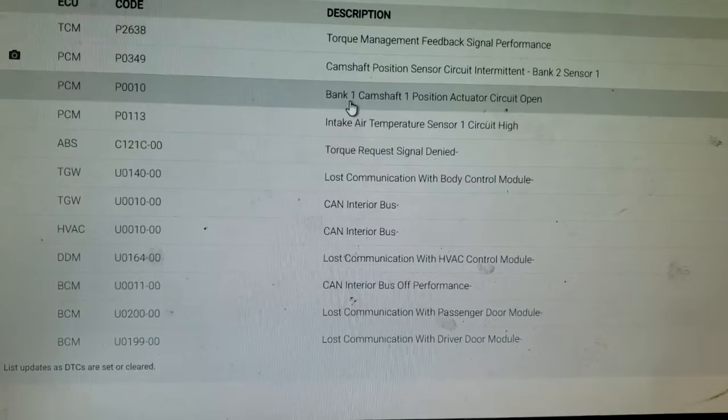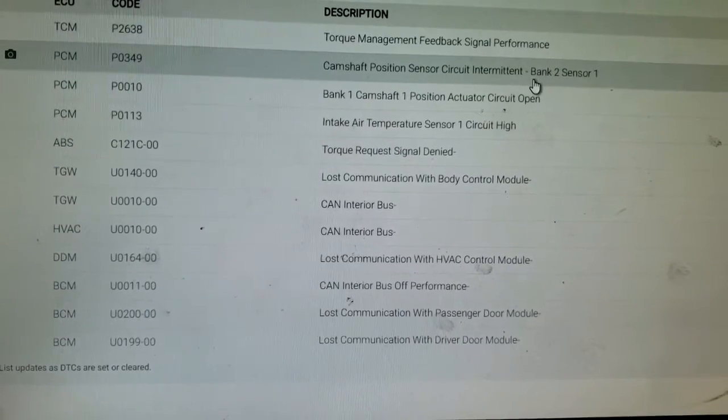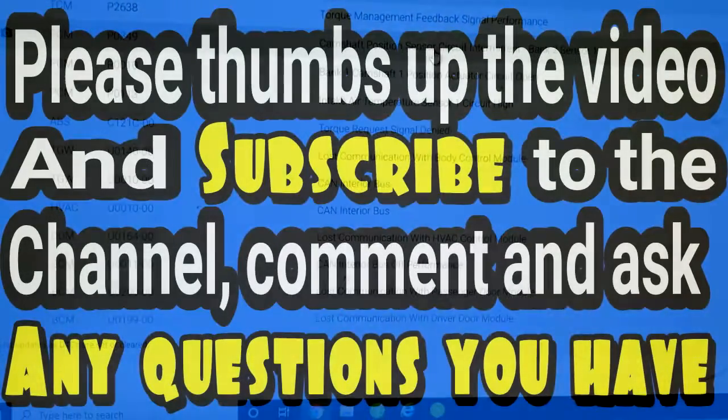We got a problem. No. What is that cam sensor? It's on bank 2, the left side head. Okay. All right, guys, we're gonna talk some more. Stay tuned.